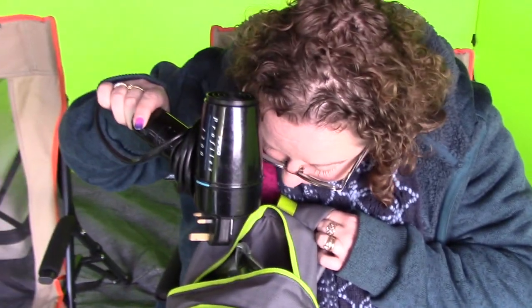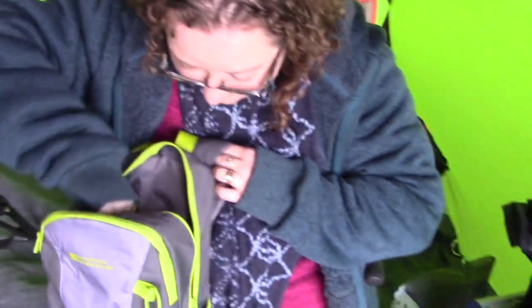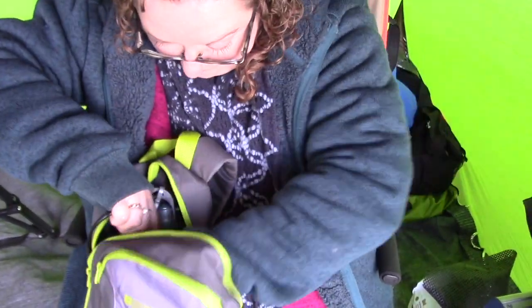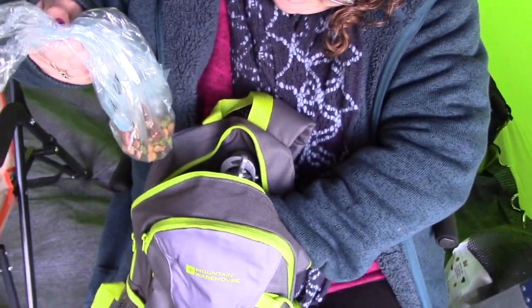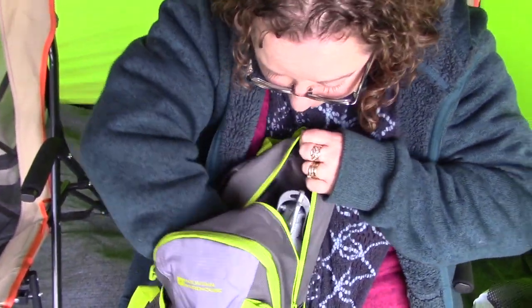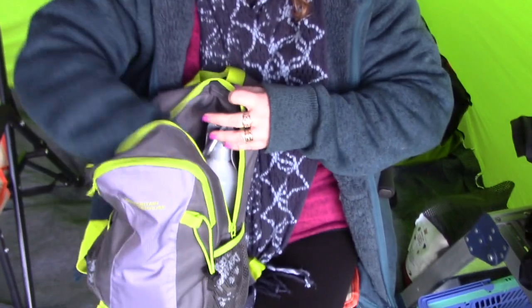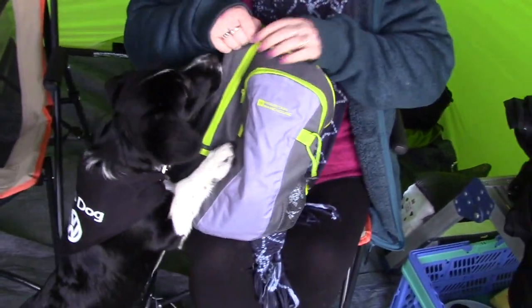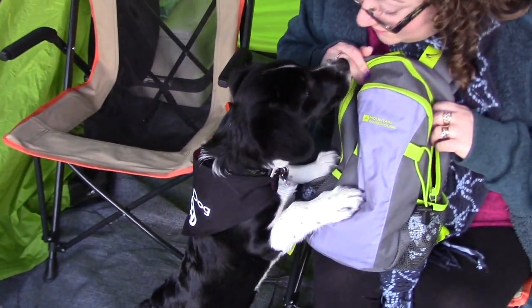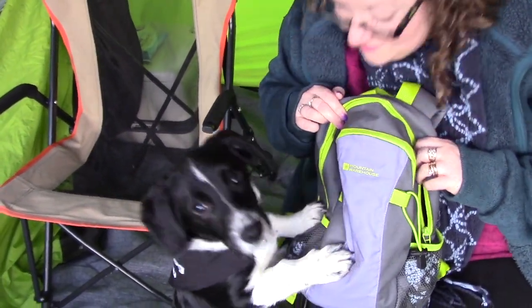He has a hair dryer for when we're plugged in, because he gets absolutely drenched with being so close to the ground. Towel and some food, but we've brought his puppy food as well. It's just handy if we go out for the day, we can take all of his stuff with us, and he knows exactly what's in there. He knows his food in there, look. Yeah, and he knows his biscuits and treats as well.